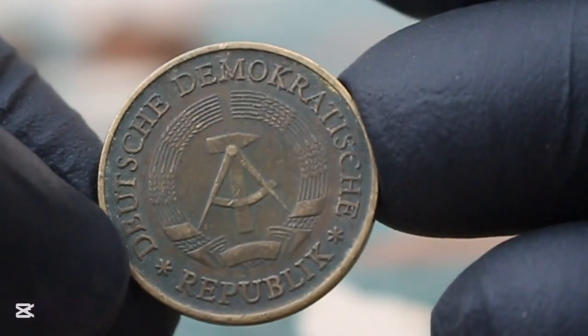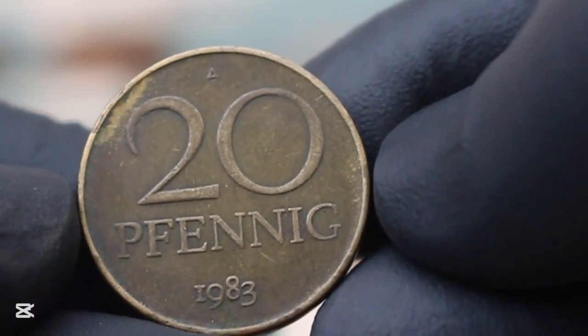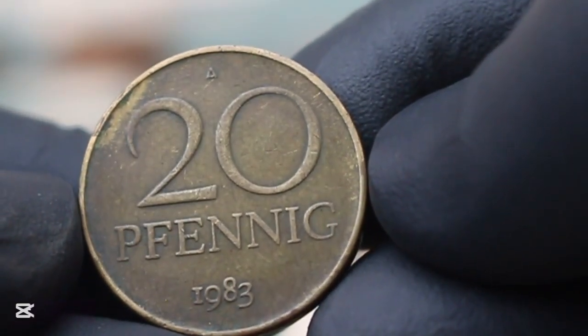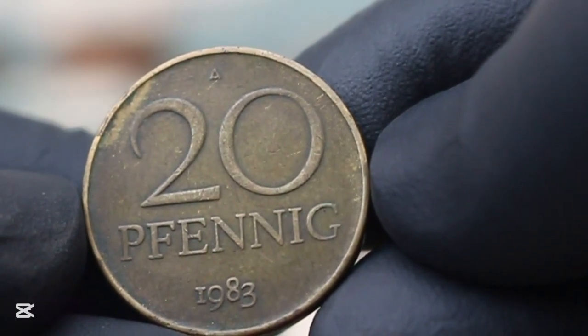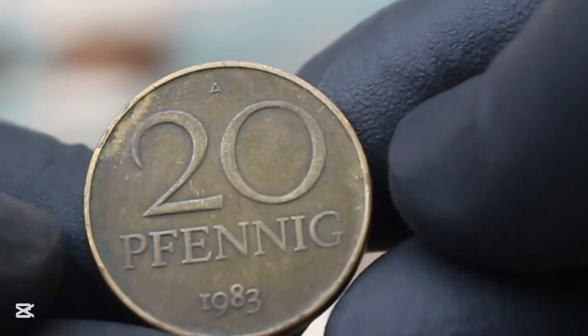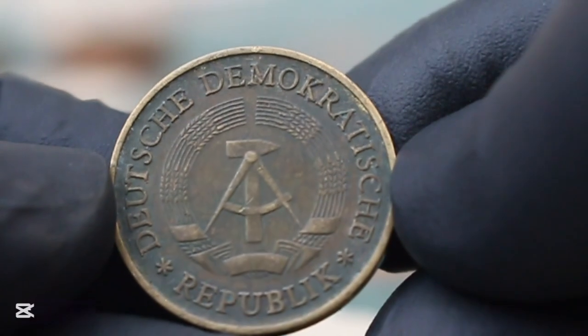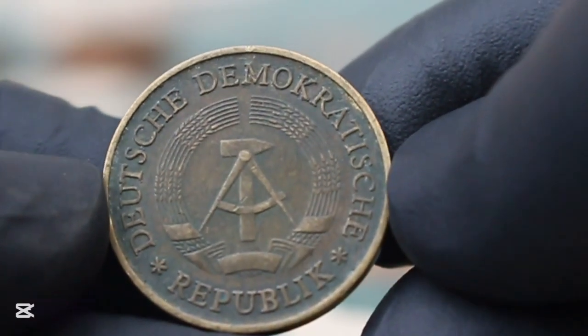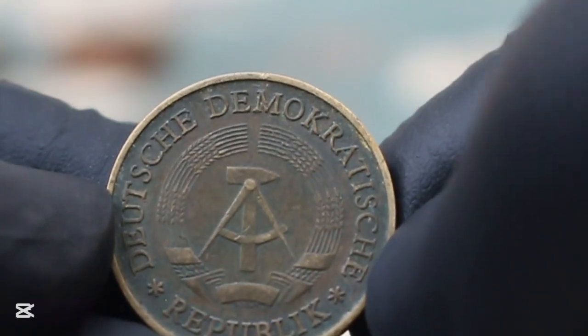The Berlin Mint is one of the oldest and most renowned mints in Europe, and its coins are highly regarded by collectors worldwide. Despite the coin being in dirty condition, its value has held strong in the market due to the scarcity of this particular variant. Coins in dirty condition may not fetch as high a price as those in pristine condition, but the 1983 20 Pfennig with the large date and A mint mark still carries significant collector value.